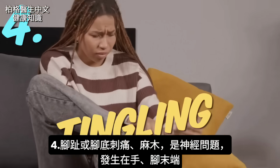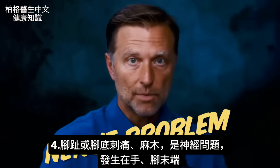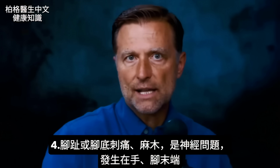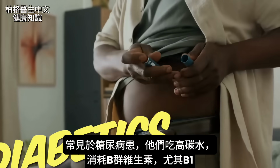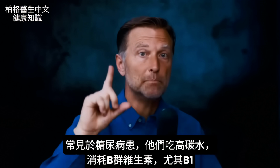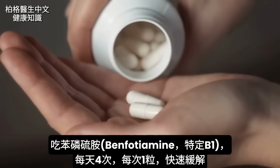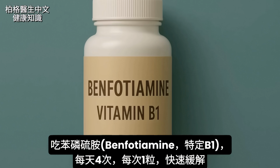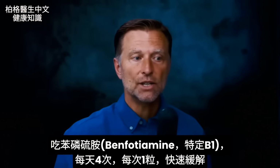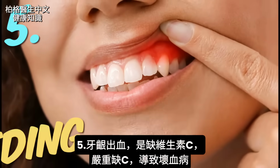Number 4, tingling, numbness in your toes or the bottom of your foot. This is a nerve problem. These nerve problems occur in the ends of your extremities, your hands and your feet. You see this a lot in diabetics because in diabetes, you're consuming too many carbs, which deplete B vitamins, specifically B1. To correct this, you want to take a very specific type of B1 called Benfotiamine. I would take just 1, 4 times a day, and you're going to see relief like you've never seen before very quickly.